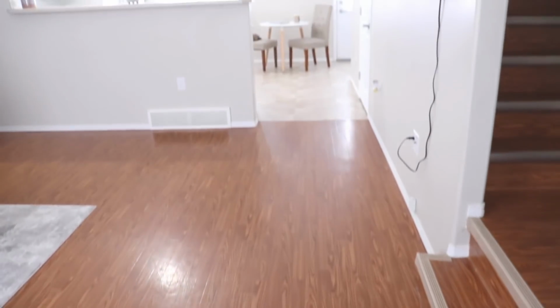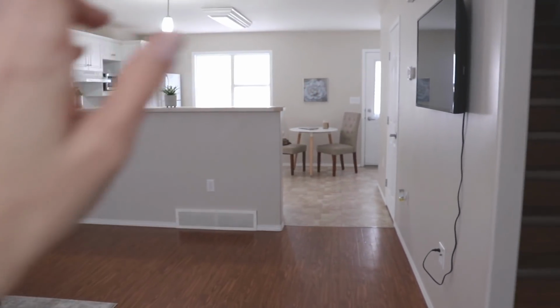Okay, so when you first walk into my house, you find yourself in the living room, and so to the left is your living room, straight ahead is the kitchen area, and then you have your stairs going upstairs, and to the right you have this big closet area, which is pretty well organized.